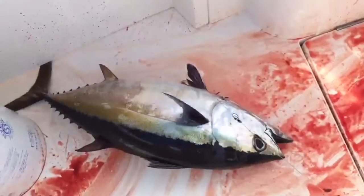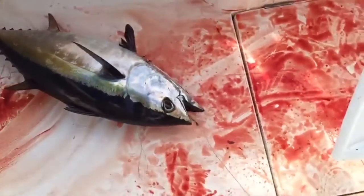We got two Barracuda and a Blackfin Tuna, so overall a fairly slow day, but we still have fun.